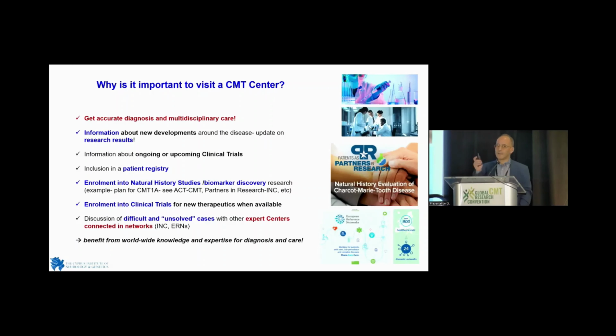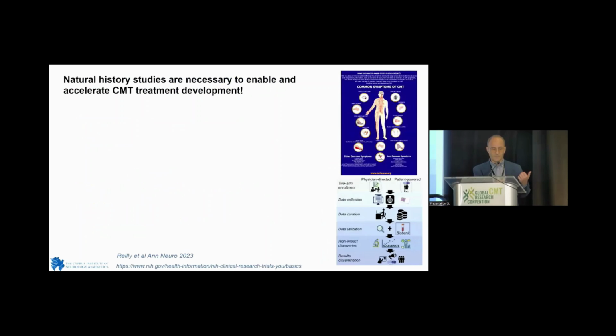They're not going to be available in every hospital around the country. And also there are cases that are undiagnosed, even after all these evaluations and even after this DNA testing, we still don't reach a diagnosis. And that's a case where it's very important to visit the CMT center because they communicate with each other. Either here or in Europe, there is an interaction. Difficult cases are discussed between the experts. And so you can benefit from worldwide expertise and experience if there is a case that is undiagnosed. So that's also very important.